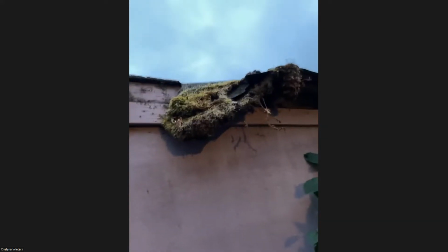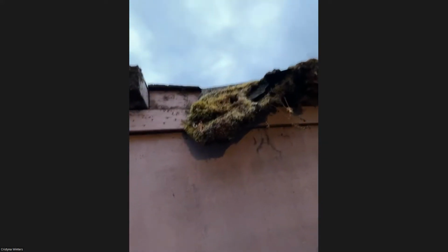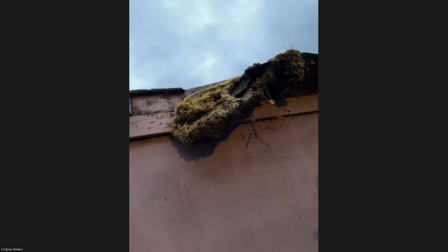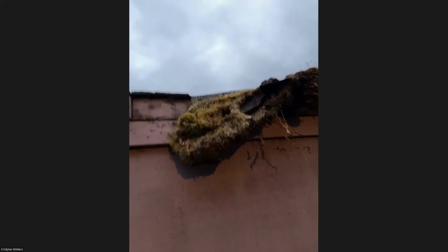And then, yeah. So this is actually a great example of what moss will do to a roof. That is the neighbor's house, but that's why we want to make sure that our moss stays under control, because it will rot and deteriorate. You probably can't see it, I can't get close enough, but that is the synthetic rooftop on there too.